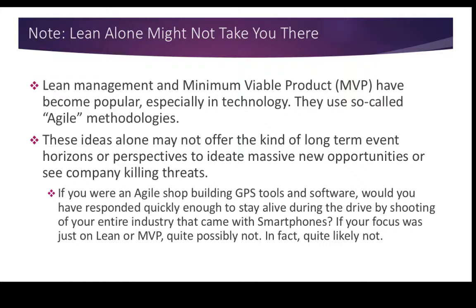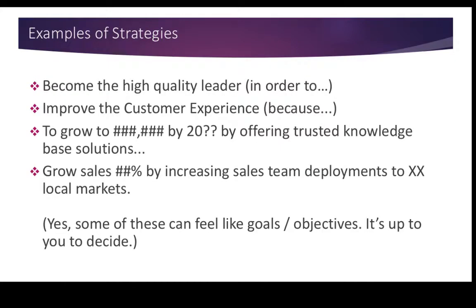Sometimes, one of the things that happens with Lean and Agile is we're so focused on this sprint or next sprint or let's get this out and do that, we lose sight of the big picture. Right? Are we actually producing something of value? Motion does not equal progress. I can run in place, and maybe that's good for me for exercise. Okay, but it's not good for me if I'm trying to actually go someplace. All right. So we need strategy.